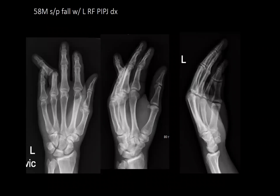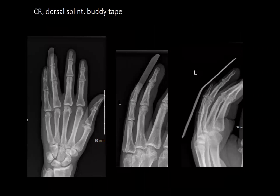This is a 58-year-old male who fell off a forklift and sustained this left ring finger PIP joint dislocation. It was a simple dislocation, reduced and placed into a dorsal splint and buddy tape. He was stable to range of motion afterwards.